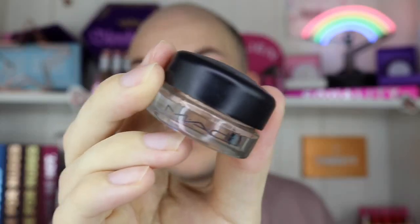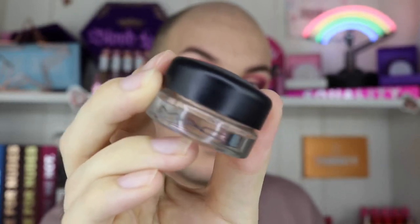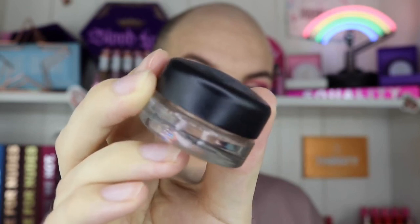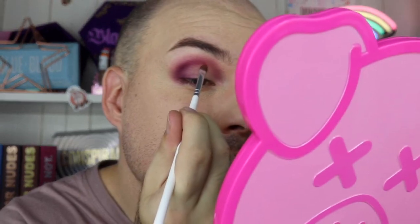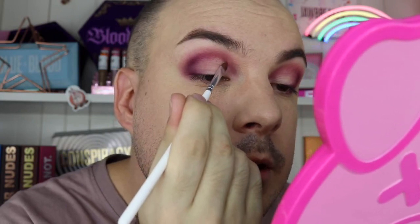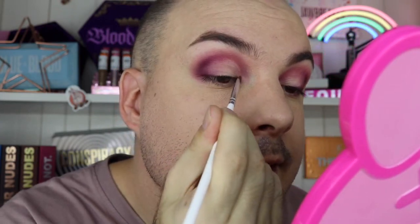So I'm actually going to go in with my MAC Painterly Paint Pot again. I really liked this for cutting the crease last time, so let's use it again. But yeah, I do usually use the P. Louise base, but I want to use this again because it actually was so easy. So I'm just going to start tapping in my crease, look forward, yep, that's where I want it, boom, and then slowly tap towards my inner corner to cut the crease.